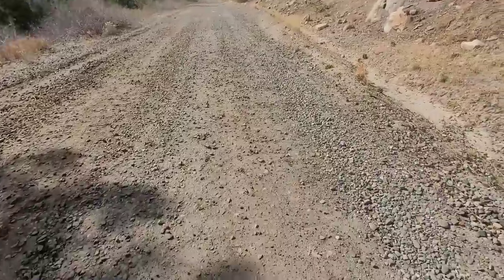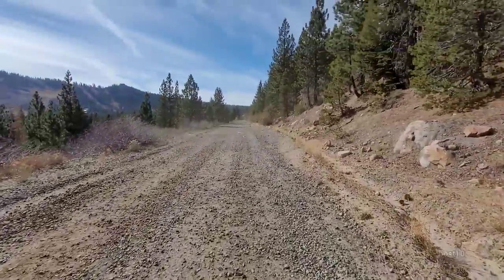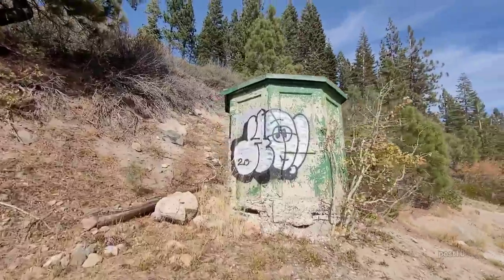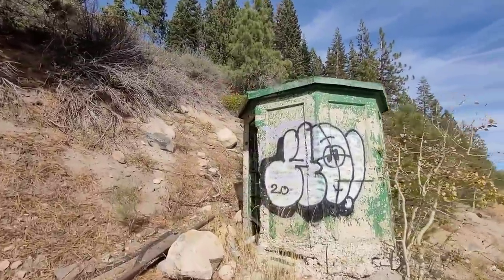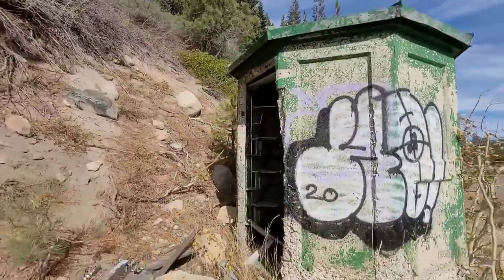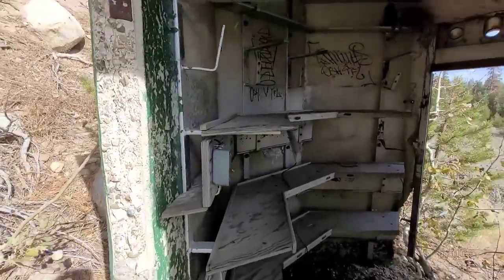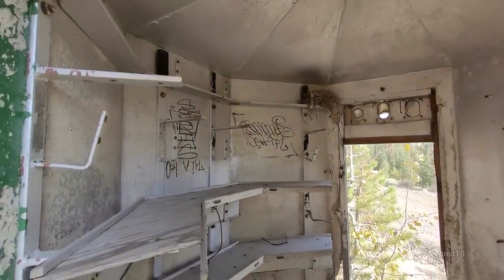This road got really big gravel. A lot of it is probably the old ballast. I just stopped right here at this old, looks like an electrical shack. That's exactly what it is. Look inside, everything's been stolen. And there's a bird's nest.